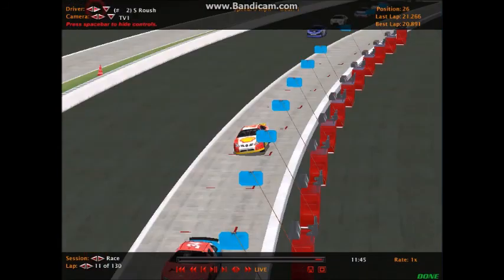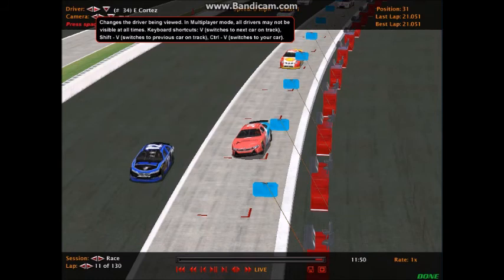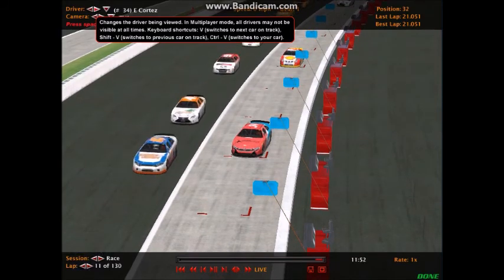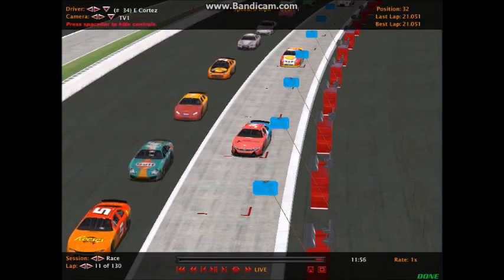A couple of cars just collect in at the end. Cortez and Roush saw the wreck taking place and dove onto pit road beforehand. However, that's going to bite them because they didn't make it onto pit road before it closed. A tough break for Cortez and Roush.